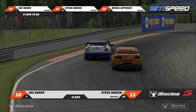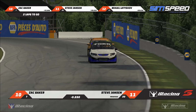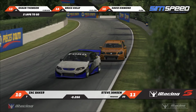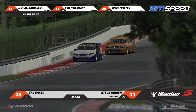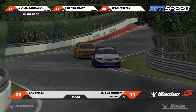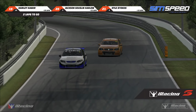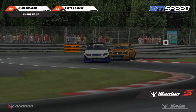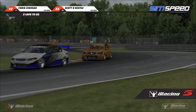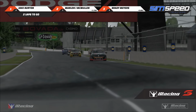We'll have to see. Steve Jansen, though, still has something to say to Zach Baker about the final spot inside the top 10. Still getting up and in the mirrors of Zach Baker there as they come through turns 3 and 4. Not quite able to get anything done, but still having good pace inside that car. Just have to see if he's able to get anything done before the end of the race.